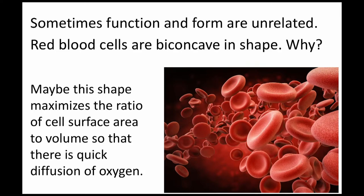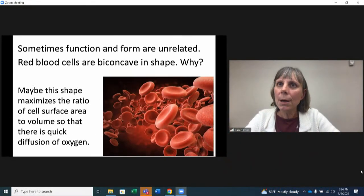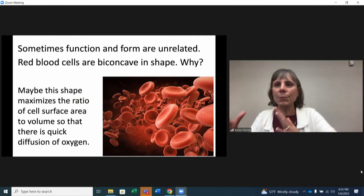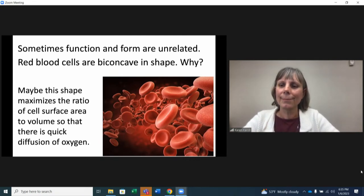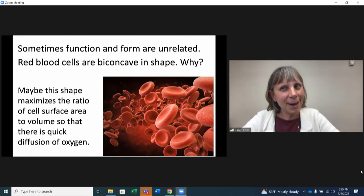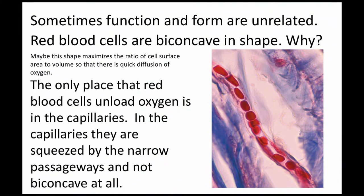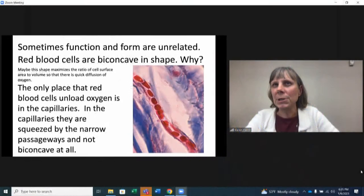And in biology, we're always interested in the ratio of cell surface area to volume because things happen on the surface of cells. In the case of red blood cells in humans, oxygen diffuses across the cell surface. So if there's a lot of cell surface, it allows for really quick diffusion of oxygen. Seems like a great hypothesis, except when you look at what these cells are doing inside of a capillary, here's a capillary with some red blood cells stacked up in it, you see that a lot of these cells get squished up. They lose that biconcave shape. Some of them are oval shaped. Some of them are even more teardrop shaped.